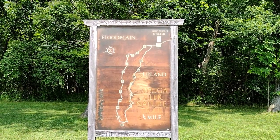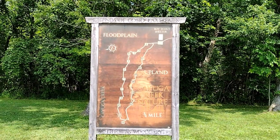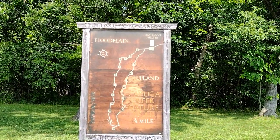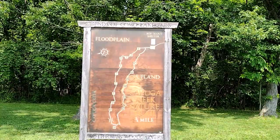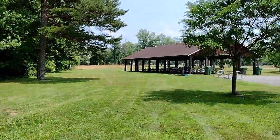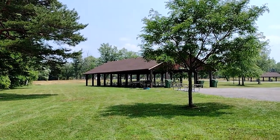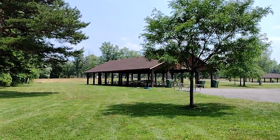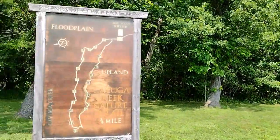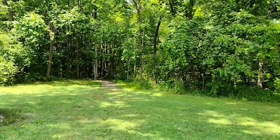So we're in Como Park in Lancaster, New York, and we are near Cayuga Creek Nature Trail, which is 3/4 of a mile. And then as you can see, the Boy Scout shelter is right next to me. And the trail goes right down into the woods.